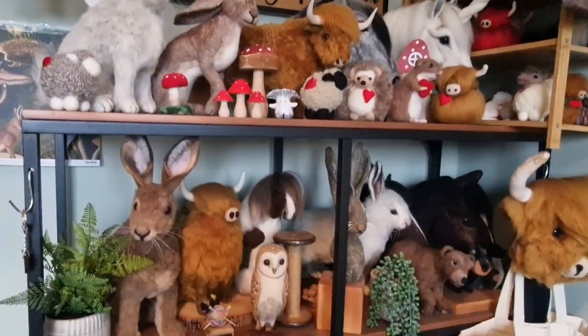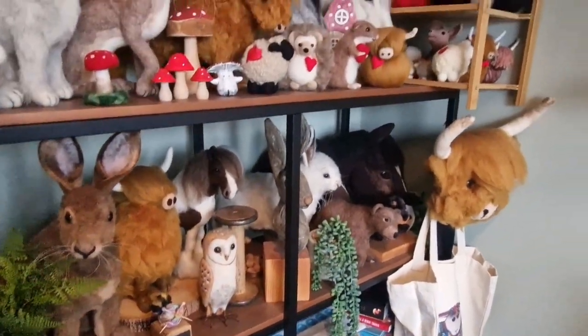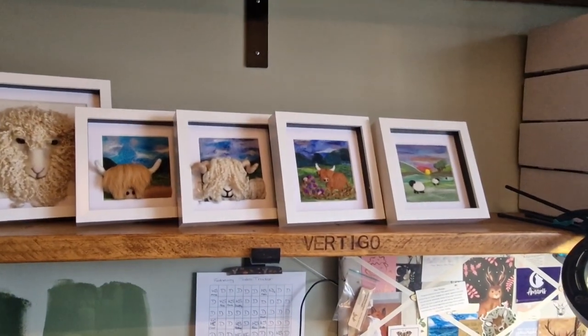So I've tidied up my shelves a little bit, just because I can't decorate right now. We're waiting, the in-laws are coming in a couple of weeks, we need to finish their room that we were decorating then. Hopefully I can do mine before the end of the month.